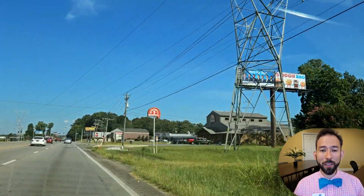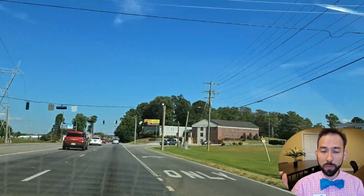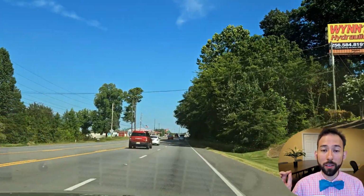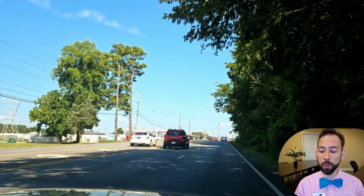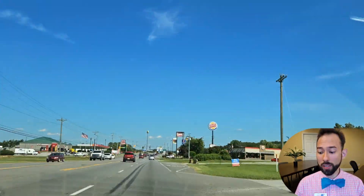All right, so starting right off the bat, we're coming here going from Decatur, headed into Priceville. There's a little Windmill Beverages back there. That's a brand new one, actually. They tore down the old building and put up a new one. I haven't actually been inside of it yet, but they're friendly staff.